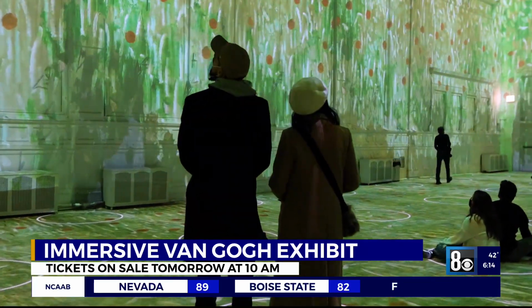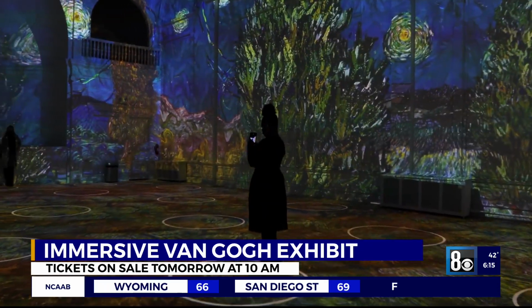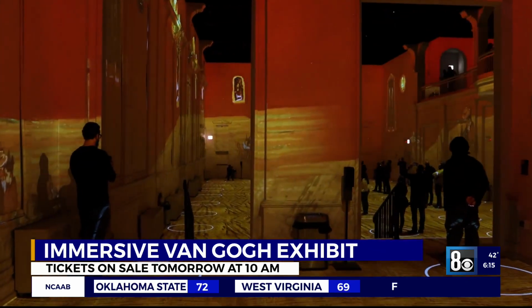One piece becomes another. Sunflowers sway in the wind, clouds go by overhead, the stars twinkle. The experience is all done to a musical soundtrack, and it's completely engrossing. If you've seen Emily in Paris, episode 5, a lot of Americans have seen that on Netflix, that episode happens inside one of these exhibits in Paris.